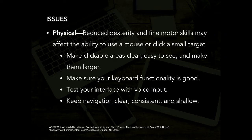Some of the issues that we see are physical. So people have, in some cases, tremors. Sometimes they have issues of being able to sit for an extended period of time. They have back issues, they have leg issues, hip issues, whatever. It's really important to think about other types of navigation.